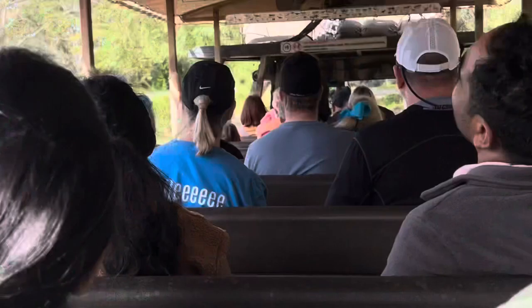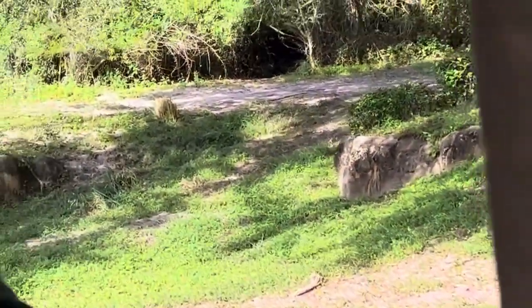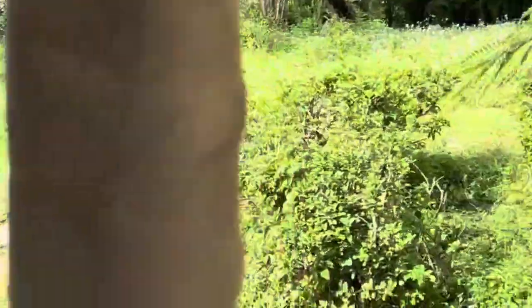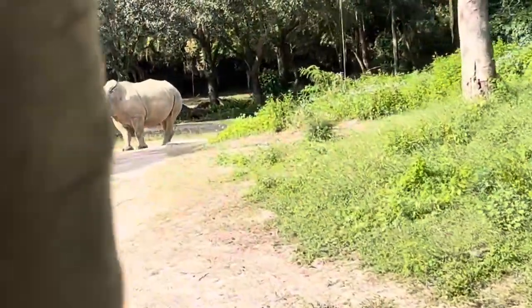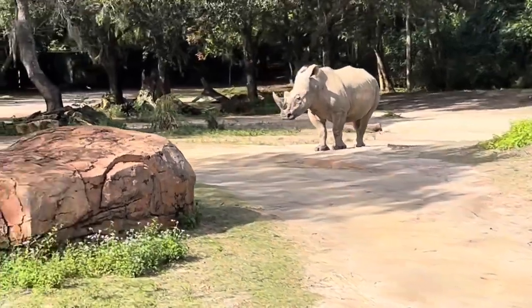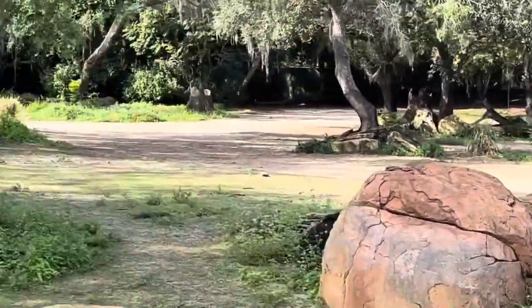I do see a couple more of those white rhinos up ahead. They are going to be a little bit closer. They're going to be laying on top of the hill. And let's see what other animals we can find out here today.